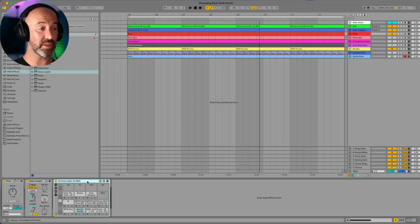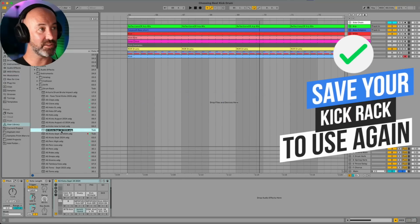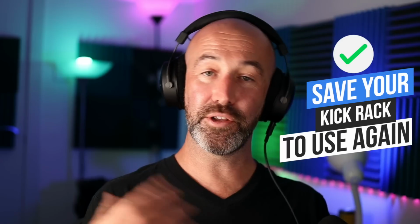Now, once you've gotten rid of all the kicks you don't like and you've found the ones that you do like, very important that you come here and click the save button, save it into your Ableton library so that you can recall it and use it again and again anytime you want.